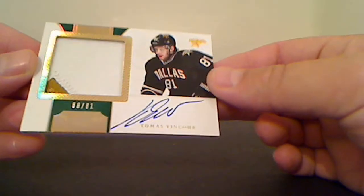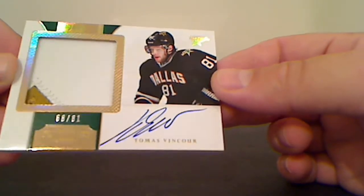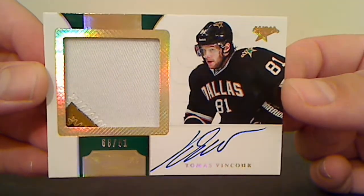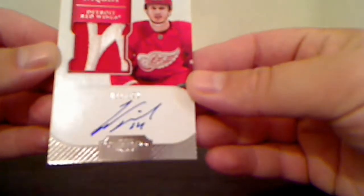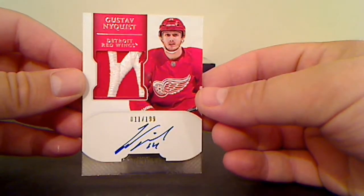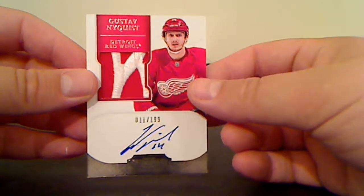We had the horizontal, Thomas Vinsor for the Dallas Stars. It's number 68 of 81. Autograph horizontal. We have Nyquist for the Detroit Red Wings, 11 of 199. Autograph rookie. Nice one there.